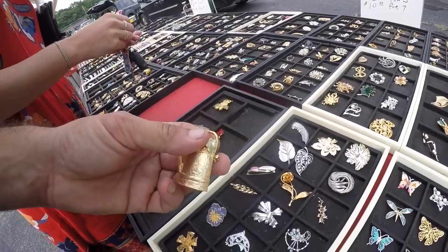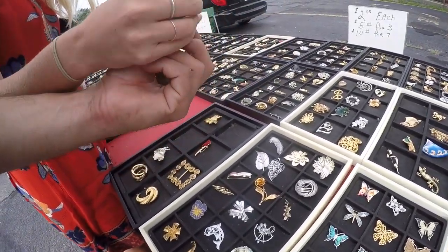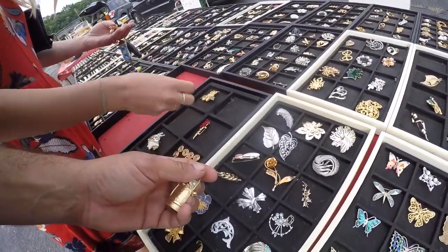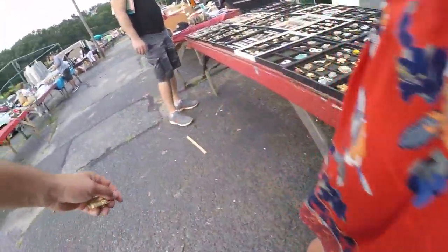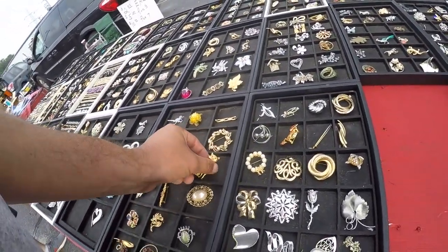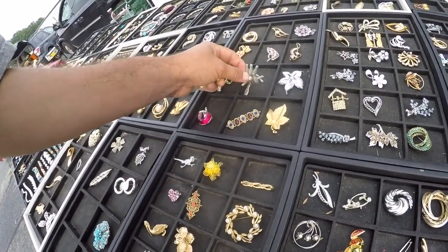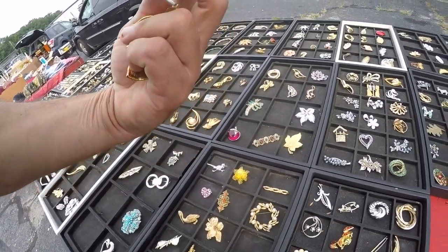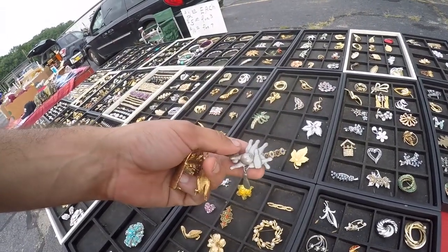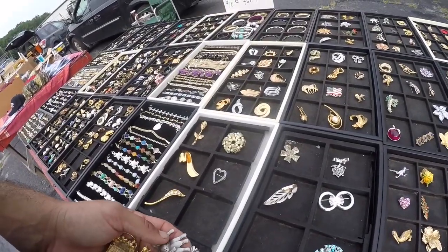Watering can's cute. All right, how about this guy? Nice big bar. I like it. I like the lizard better. Okay. Another cat. And there's a bowling pin. All right, I think that's about it.